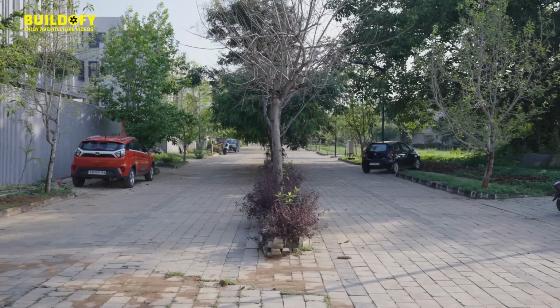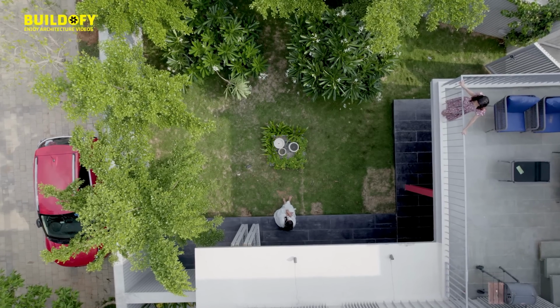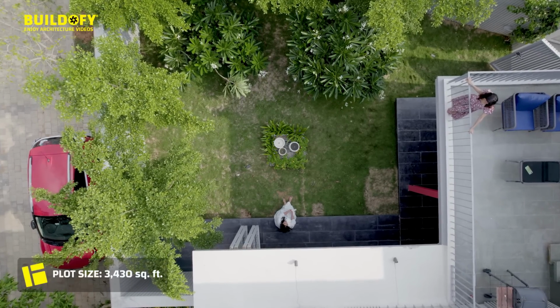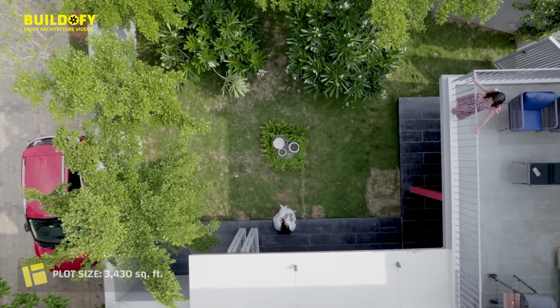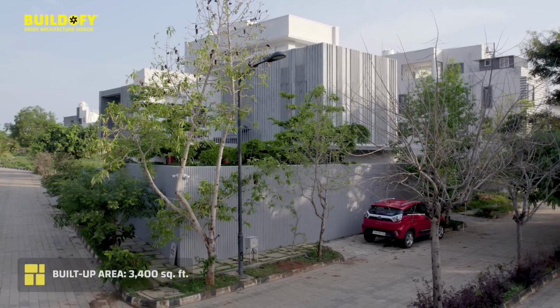The site is located in an upcoming part of the city, basically towards the airport, beyond Yelahanka towards Doddaballapur. The site area is 3,430 square feet and we have a total built-up area of again 3,400 square feet.